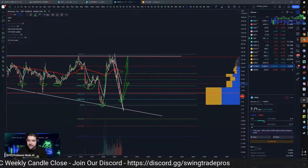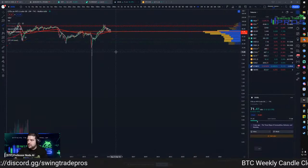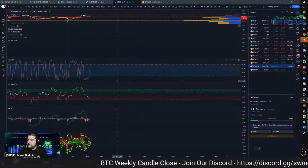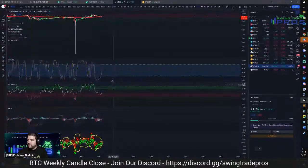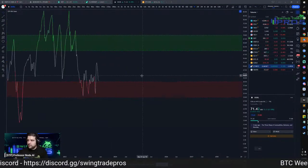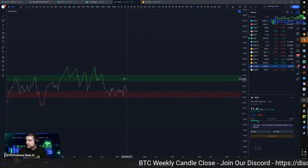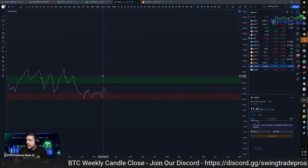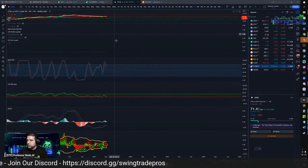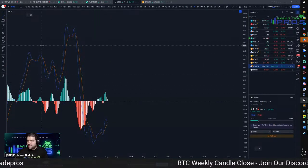All right, oil. Oil looks like it might come down. Let's go to the weekly chart here. Weekly stochastics pointing down. We're retesting neutral territory on the RSI. Not showing anything too bullish right now. You don't really have divergence on the weekly chart.